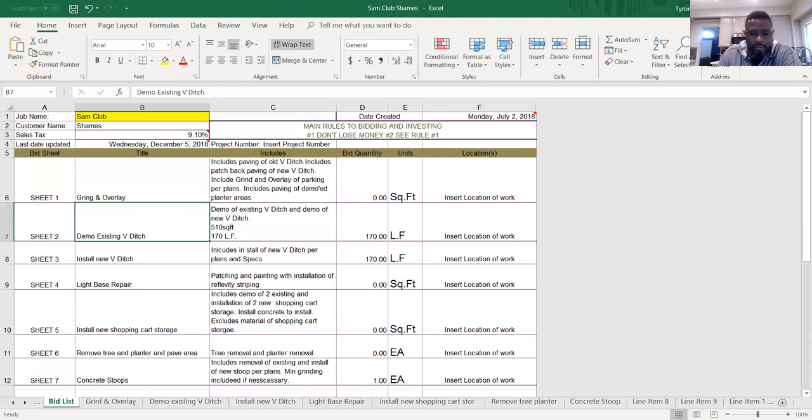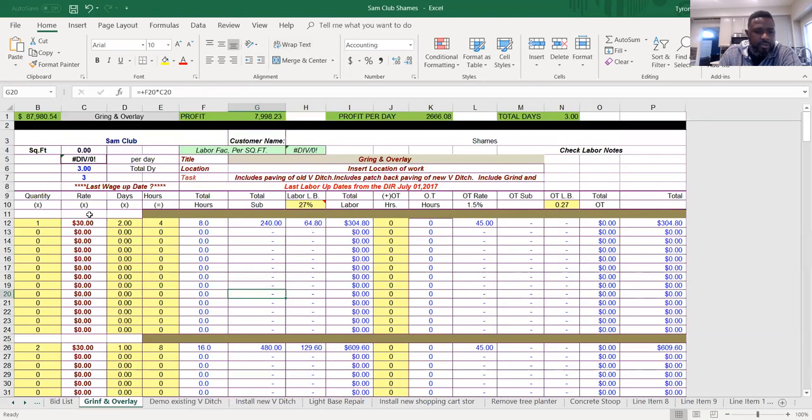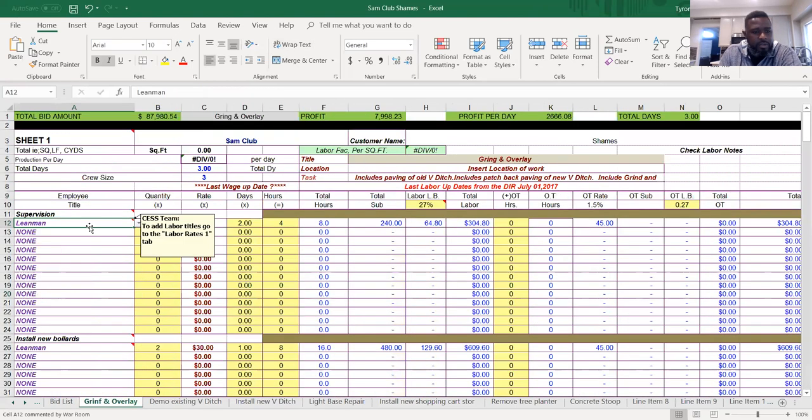So let's go back to here. This was my estimate, right? Here I've got the lead man. I factor him in at $30 an hour. That's all I factor in for this bid. I don't have anyone else listed on this project. I'm not doing several different pay rates. I'm doing one person at $30 an hour.